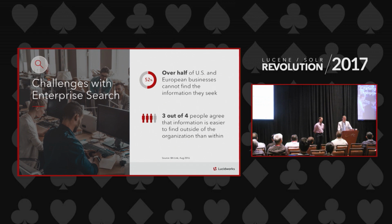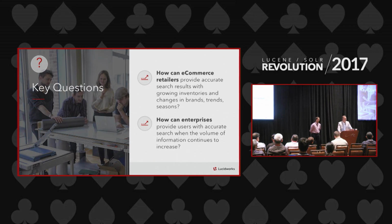I see a lot of people going, yeah, I get it. But what this tells us is there are some questions we have to answer. For e-commerce, how do we improve search with growing inventories, changes in season, new trends, new fashions? And on the enterprise side, how do we improve search when our data is just piling up underneath us? So on the topic of improving search, I'm going to hand it over to Grant, who's going to give you a few of his thoughts and comments.